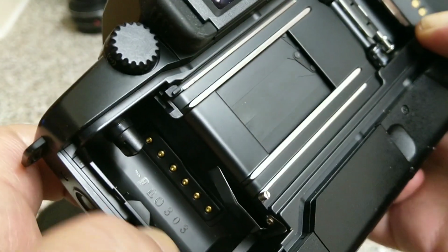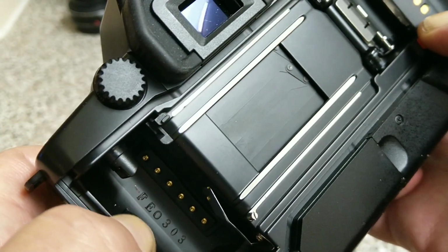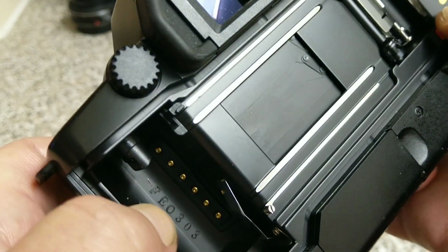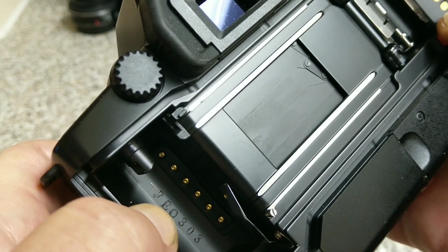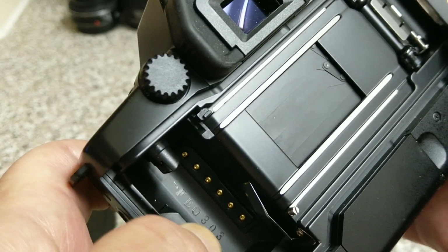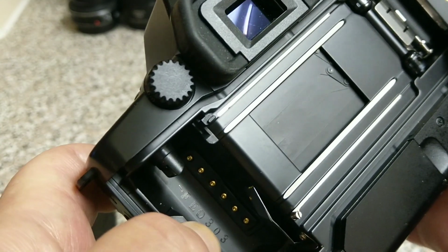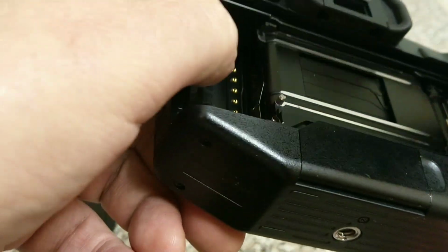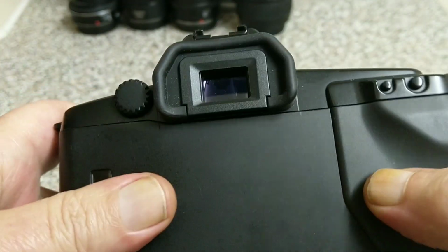And as with all Canon stuff, it has a production code. This is FE, so F is for Fukushima, E is the year, D is 89, and this is obviously 1990 because it's on an E, and the 03 is the month, so this is going to be March of 1990 was when this camera was made in Fukushima in Japan. Very useful things to know.